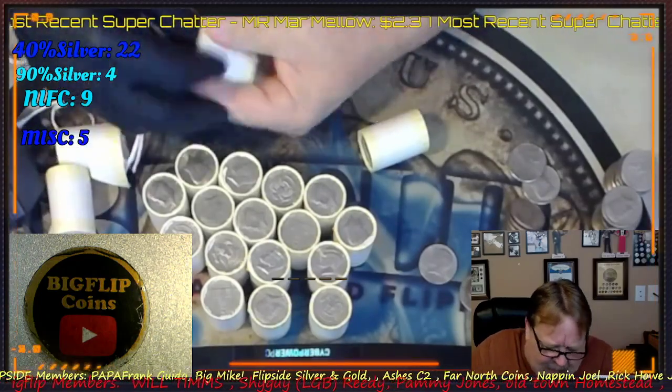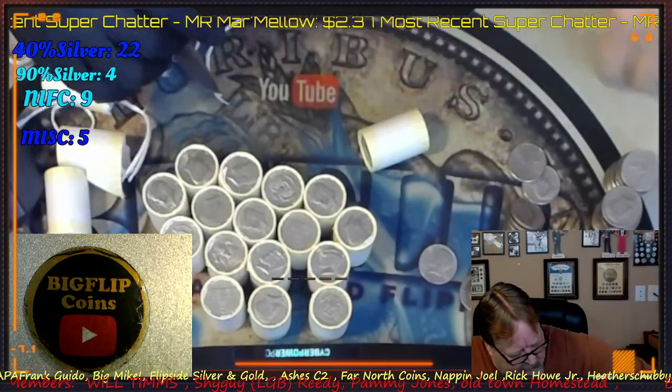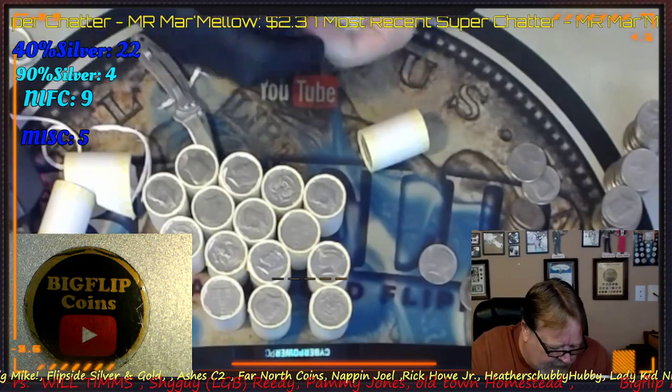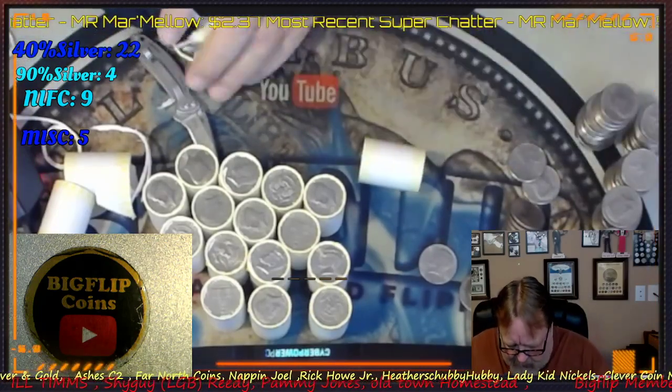But we ended up finding, I don't know, probably about 20 silvers the other night in the stream out of these boxes. But the first box that we hunted wasn't a very good box, so we'll see if there was any silver in the leftover from that box.